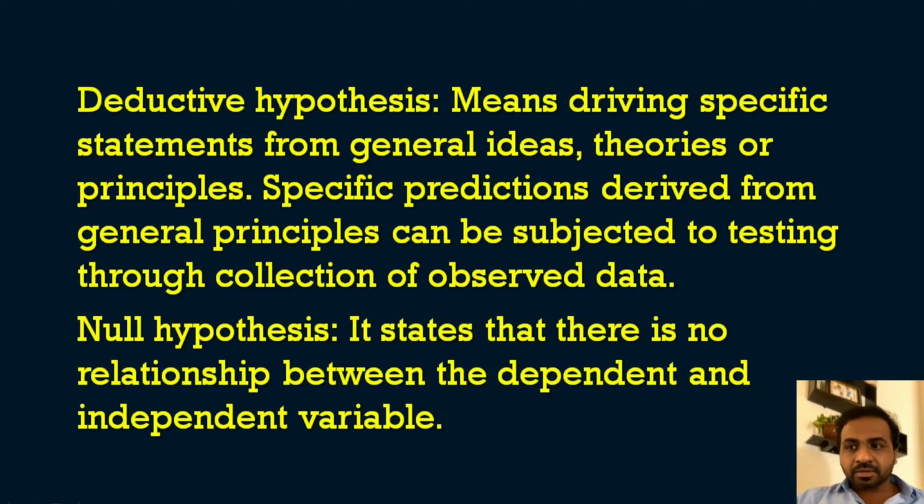Okay, so that is deductive. So what is null hypothesis? The null hypothesis states that there is no relationship between the dependent and independent variables. Regarding these variables, we have explained through a question in our old series. So if there is no relationship between these variables, then we call it a null hypothesis.